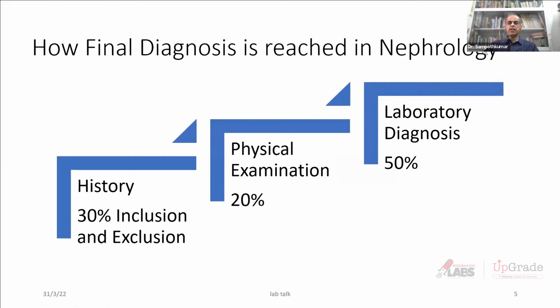And how a final diagnosis is reached in nephrology, you can see in this slide. With every patient that you interact with, you take a good history. And a good history will take you 30% close to your diagnosis, because you'll be including and also excluding certain diagnoses. So even in this era of internet, in this era of advanced electronics, there is so much to be said about history taking. So don't forget and have a good base of history taking, because whatever is done without a good basement is going to be a failure.